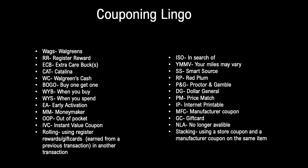NLA is something you will probably see if you follow a lot of couponers on Instagram. When they post deals and then the deal ends, they will most likely put NLA, which means no longer available. So like, say something was glitching at a store, they posted about it, they wanted everybody to run, but then a few hours later it ended. They'll most likely comment or change their status to NLA, so you know that the deal is no longer good.